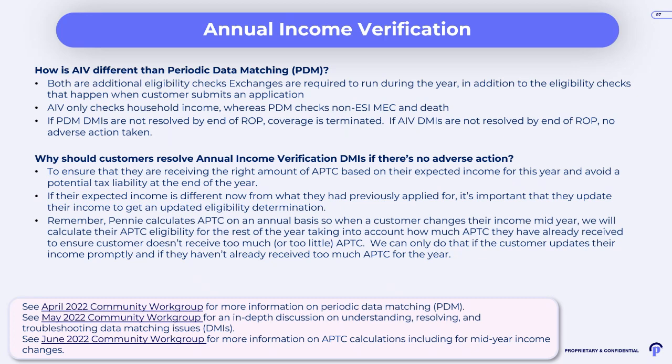Fundamentally, this is about making sure that customers are getting the right amount of APTC based on their expected income, and that we are minimizing their potential tax liability at the end of the year. So it's a great opportunity and a great reminder for them to go back and look at their income, maybe their expected income is different now than when they've previously applied, and they haven't updated it yet. And it's just this process kind of flagged that for them.